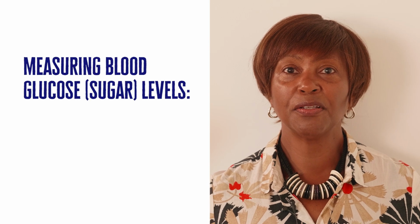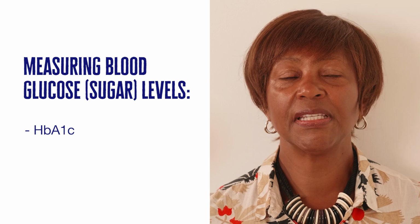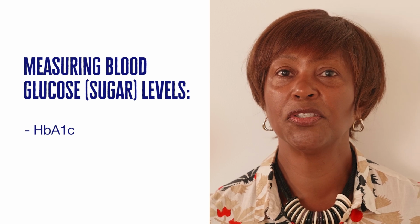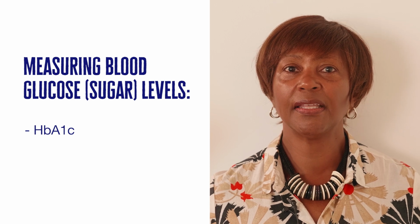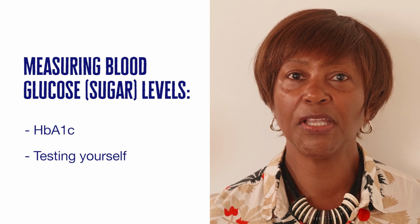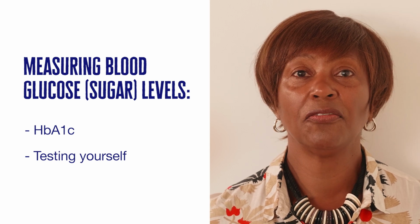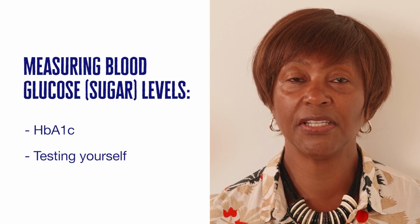There are two main ways to measure your blood glucose levels. Having an HbA1c test, which gives an average of your levels over the past 2 to 3 months. This is usually done with your healthcare practitioner at the GP surgery. And testing yourself using a finger prick test or using a flash glucose monitor or continuous glucose monitoring device.